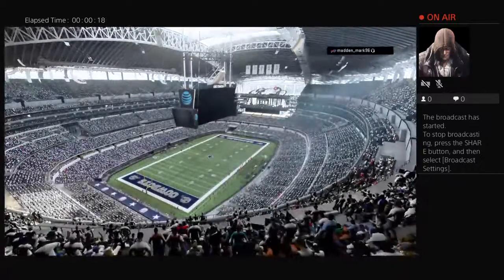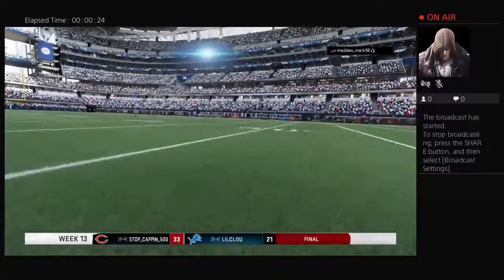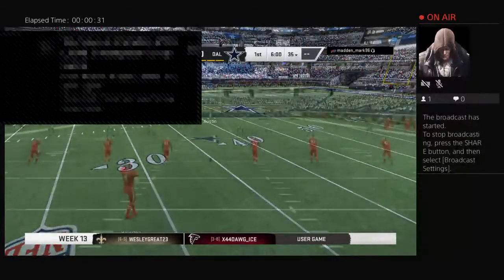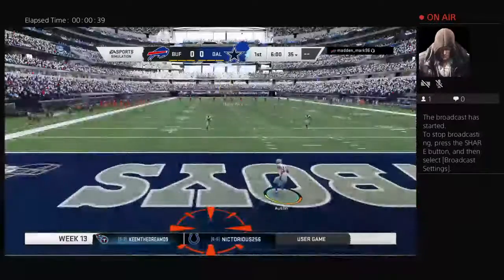Just a gorgeous fall afternoon. Speak of, sun out, roof open. Yes, yes, and yes. A great day for football at AT&T Stadium in Arlington. Obviously, they do everything big here in Dallas, and the introduction to the Cowboys, no exception. They're set for football in Big D as their guys will do battle with the Buffalo Bills.